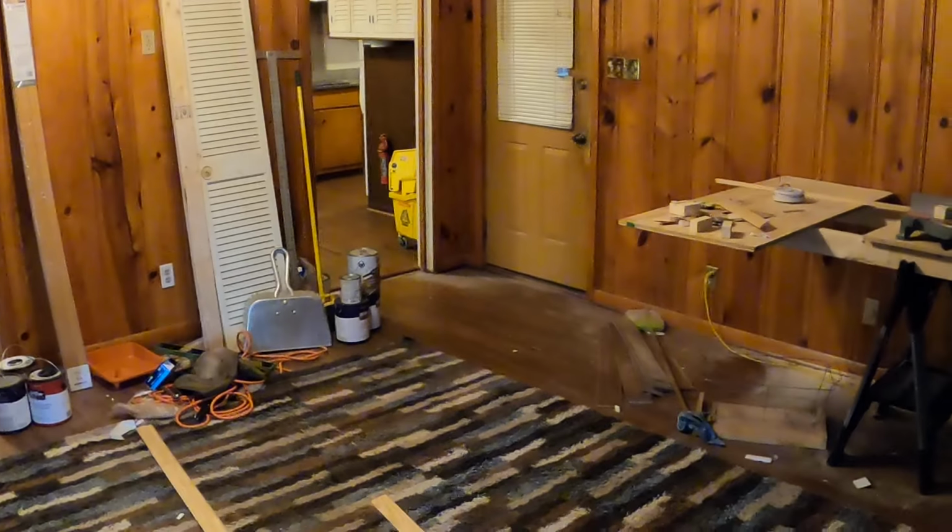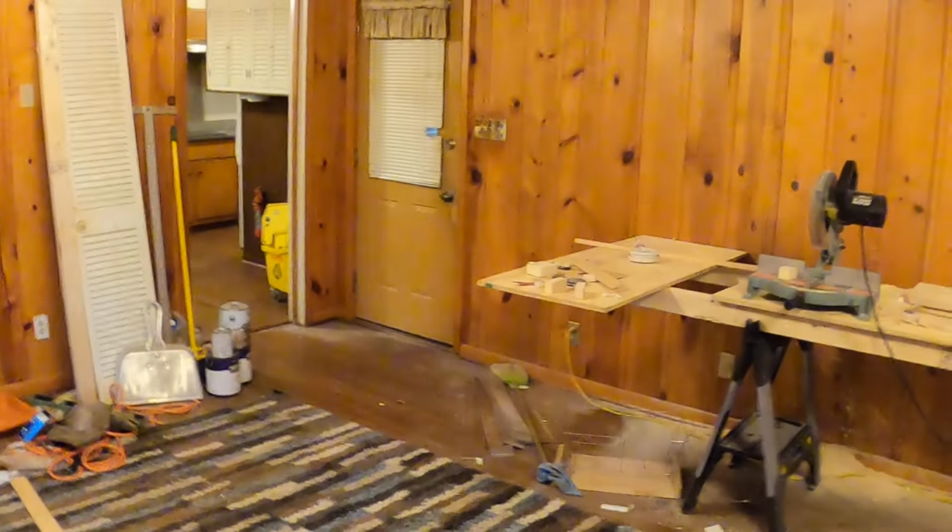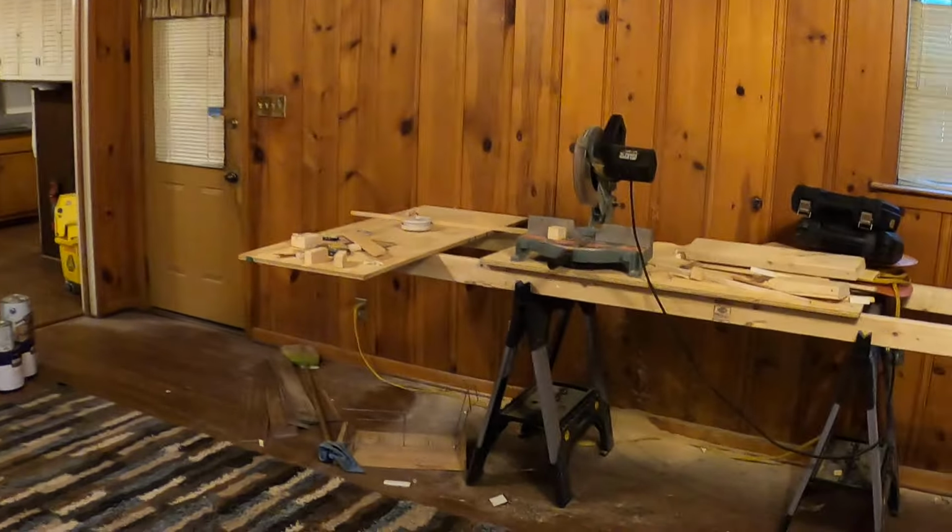So this is my work area where I was building my cabinets. This is where I built all of the pantry work that you saw. I cut it all with this miter saw. It works really well. I bought this about 15, 20 years ago. Actually, it was over 20 years ago.